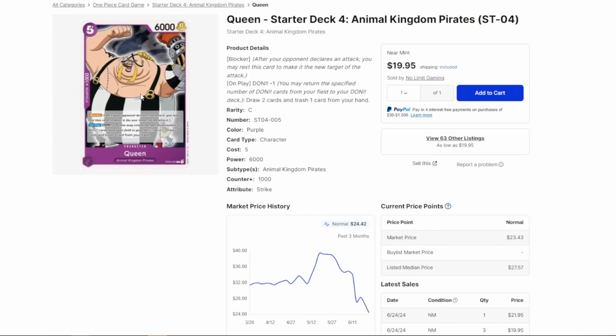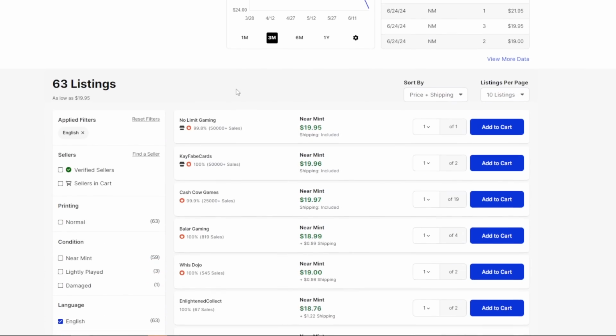So they got OP-01, OP-02, they got these decks. Bandai stores have been getting these decks. OP-06 also. I need to pick up a sealed one for my collection. But great time to pick up Queen. Queen will forever be a purple staple, in my opinion.